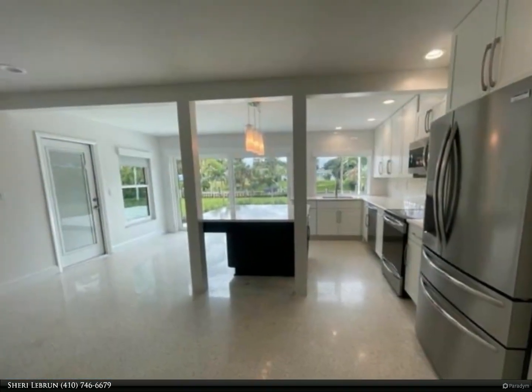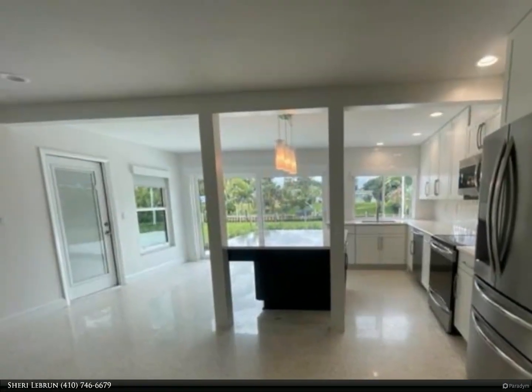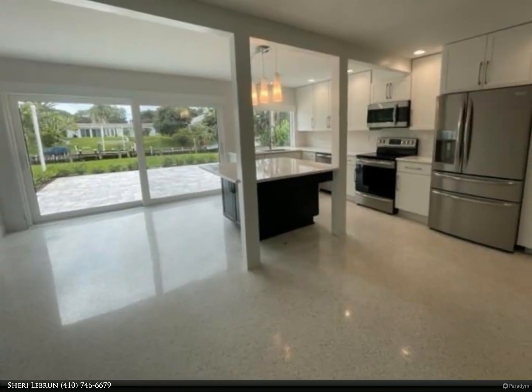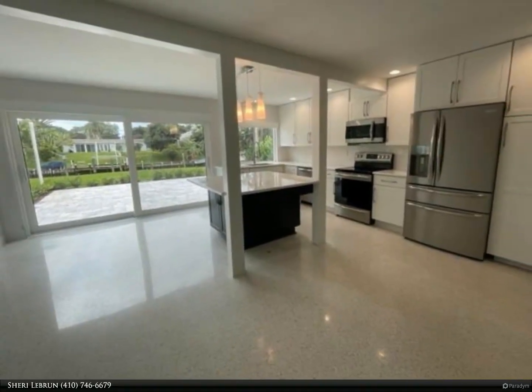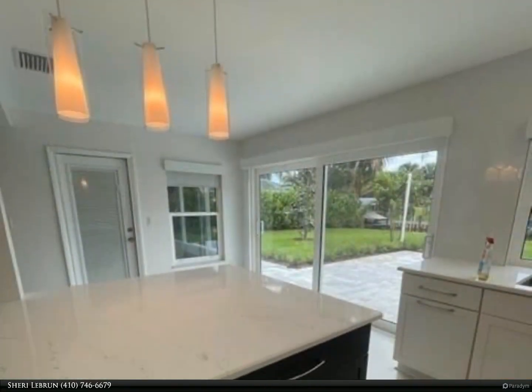This home features an open floor plan with beautifully renovated bath and kitchen with quartz countertops, restored terrazzo floors, screened lanai and huge patio looking out to the canal. Very private backyard and street, driveway parking and one-car garage.